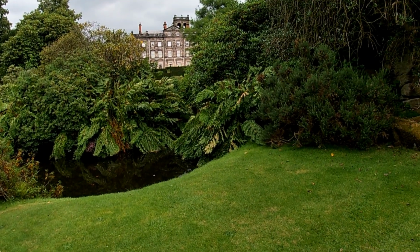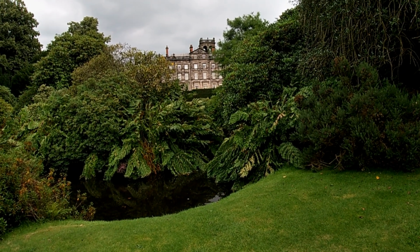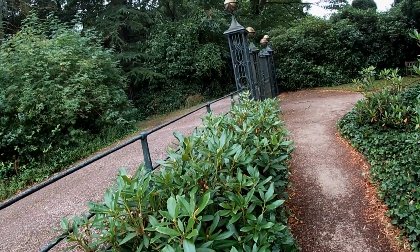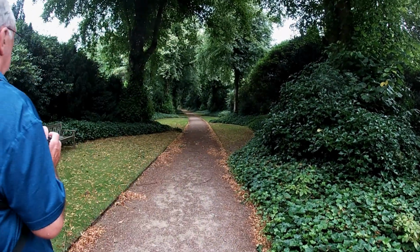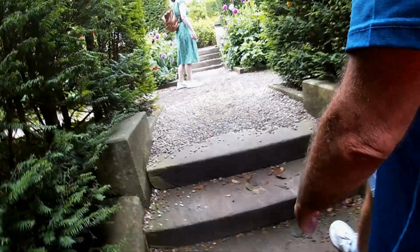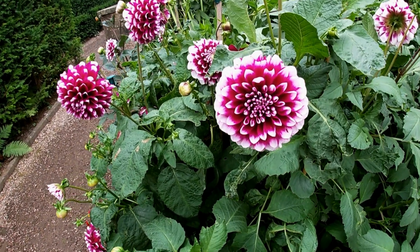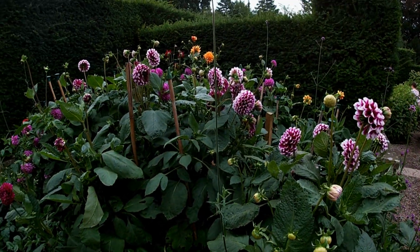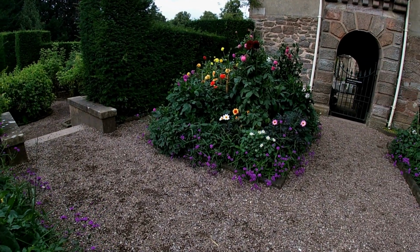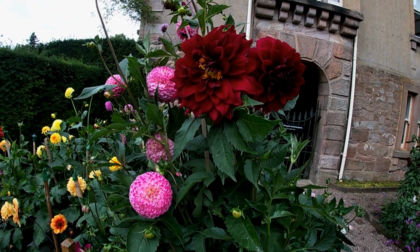And you think you've done it all? I can see the house there. But now we are heading towards the Lime Avenue, which is, I think, one of the nice walks in this place. This is the other side of the pond, bottom of the house. And that completes our walk. We're back to where we started earlier on. And now we are going for a cup of tea, see what is there at the cafe. I'm ready for it as well.